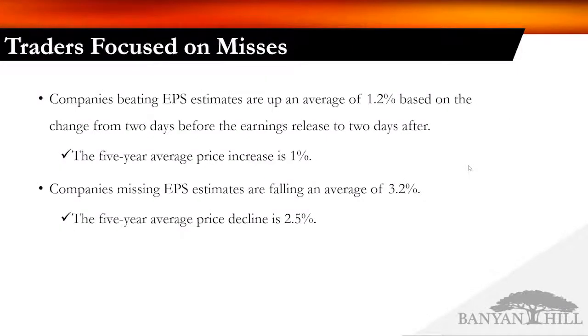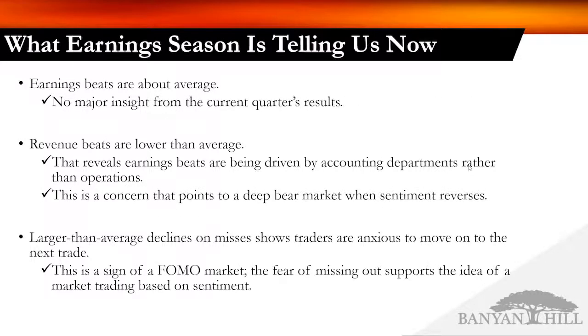This is important. Traders are focused on misses. When a company beats earnings, the average response so far is muted. When a company misses earnings, traders are selling sharply. And that's what we're seeing right now. So we're not getting any major insight from the earnings beats.